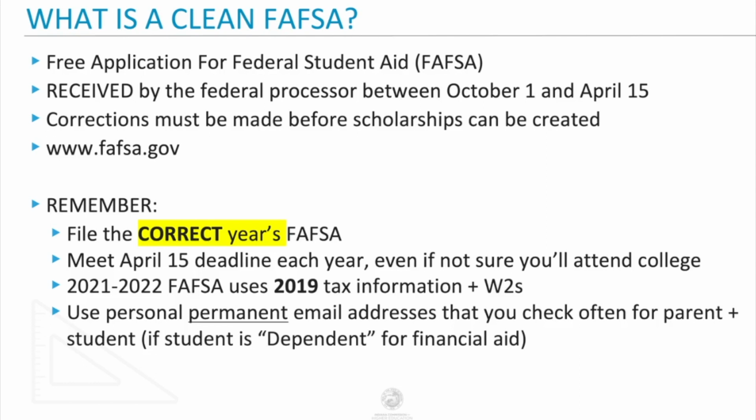You also need to remember to file the correct year FAFSA for when you want to be in college. So if you are a high school senior this year, or you need to renew, if you're a current college student, you're going to file the 2021-22 FAFSA because it's for this next school year. So keep that in mind as well. And then this year, no matter when you file, if you file in November or December, or you file in February or March, you're going to use 2019 tax information and W-2 forms for you and your family. So keep that in mind.